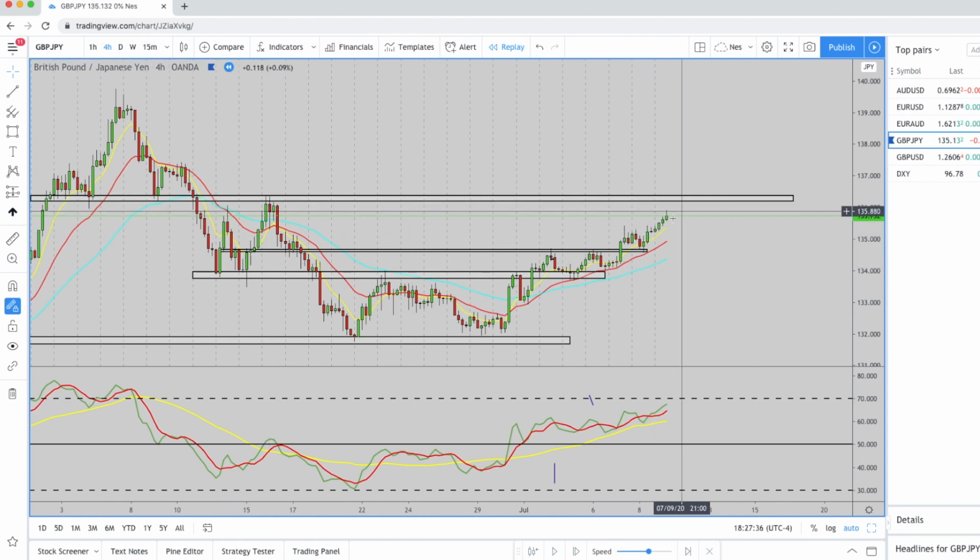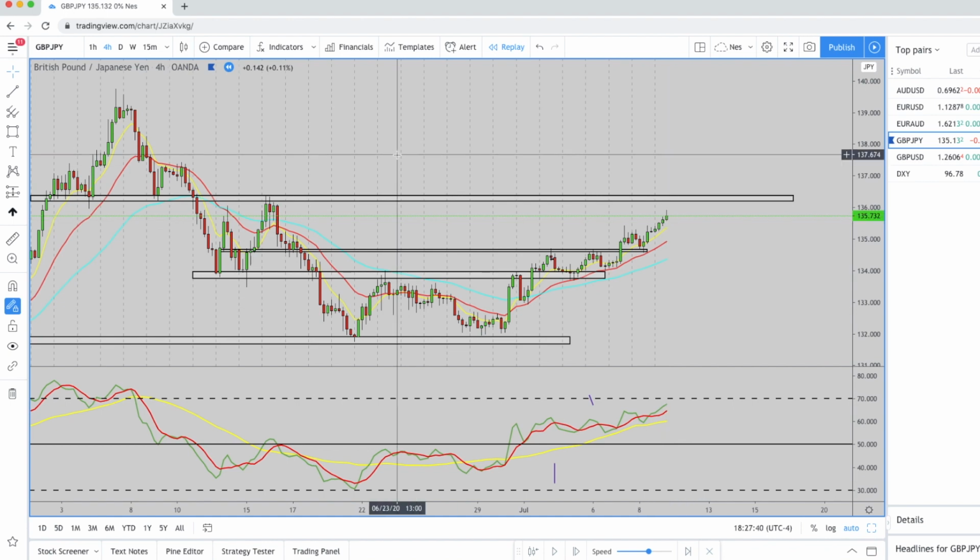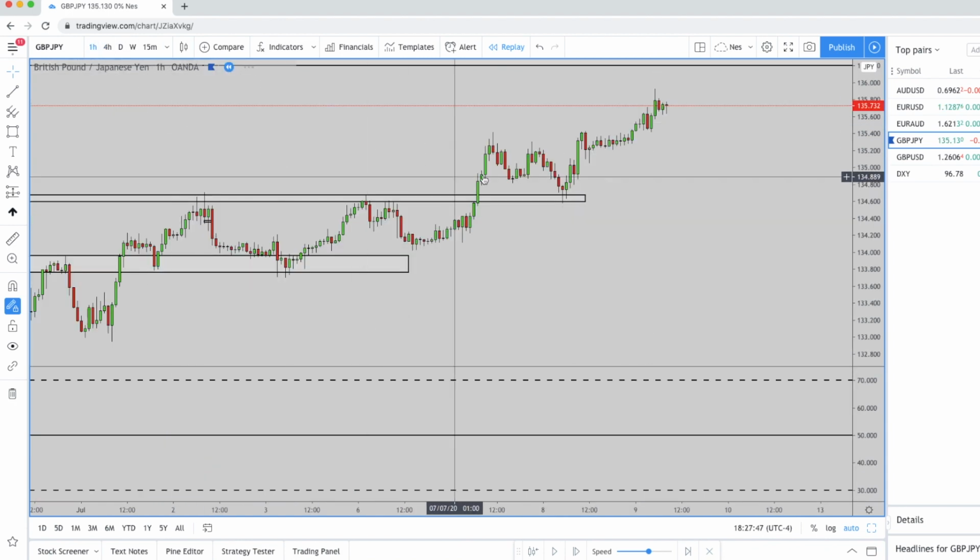I do recognize that it has been moving up a lot and it hasn't corrected, but that's not the first thing in my mind. The first thing in my mind is, what's it doing? It's moving higher. I want to stay with that.